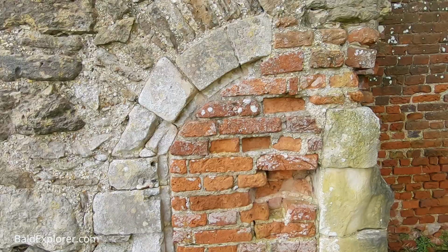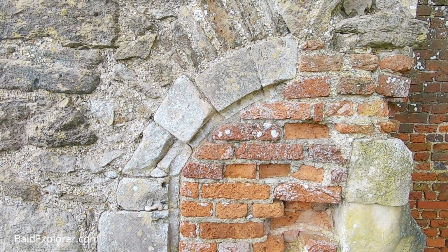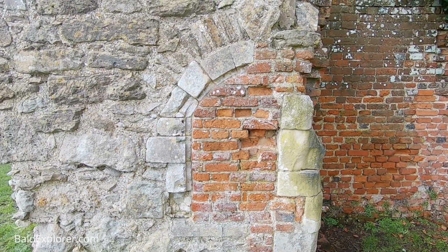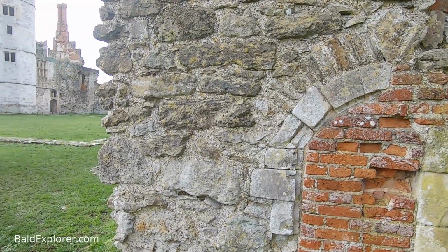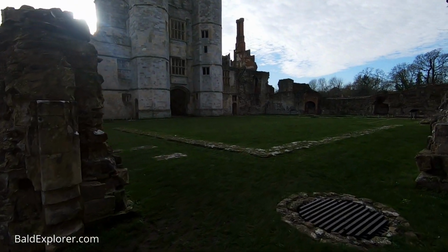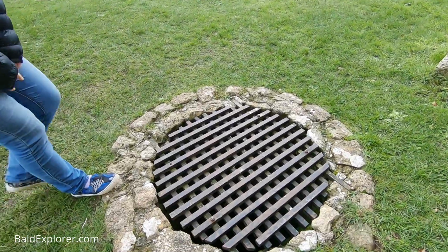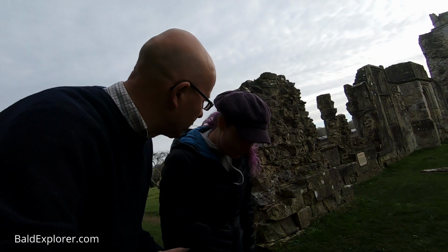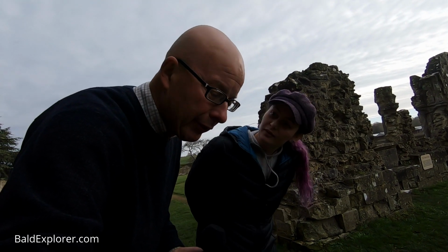Love these little bits that have been walled up. Some sort of archway here, possibly a window by the looks of things, because there's a lintel at the bottom and then an arch over the top, and then we come back in through what must be the east doorway. And then on the ground here, a well. So a source of water for both, well, who knows, probably for the abbey as well.